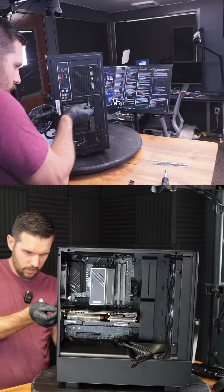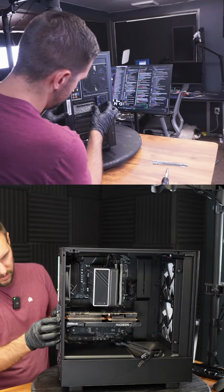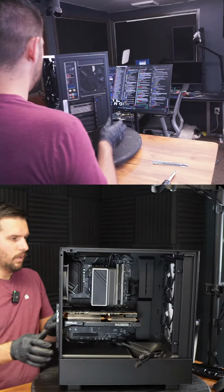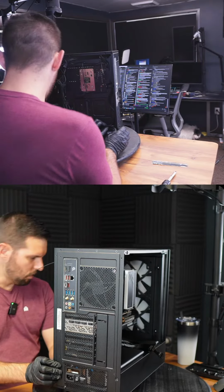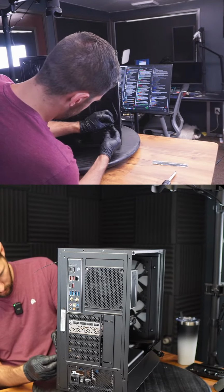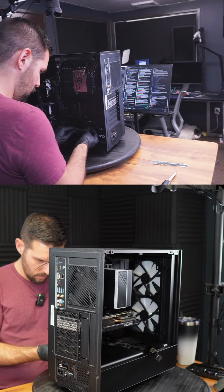All right, let's get all these dust covers back in, please. Thank you. Slide this guy back, like so. Tighten it up just a little bit. And now we can do just a little more cable management, and we're basically good to go.